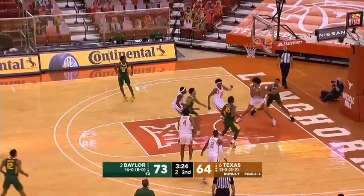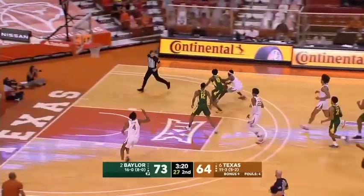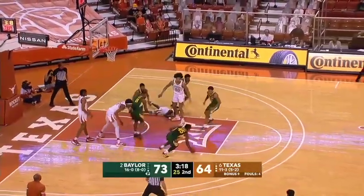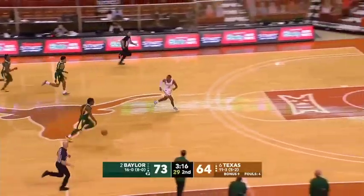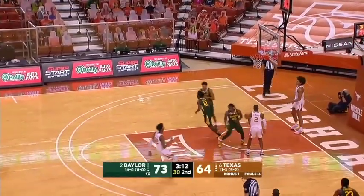Some of the stuff he does off the dribble is kind of uncanny. I see exactly where people come up with that. But athletically, Donovan is an outlier in his own right, so that is going to be different for him.